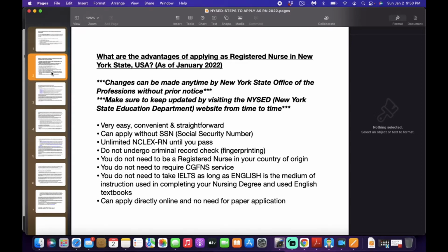So what are the advantages though? Number one, it's very easy, convenient, and straightforward. Number two, you can apply without a social security number, and you will be issued a registered nurse license without a social security number, unlike other states which require your social security number in order to be licensed as a registered nurse.